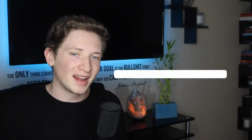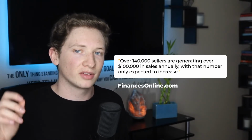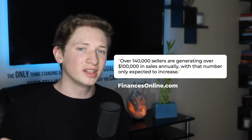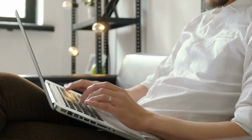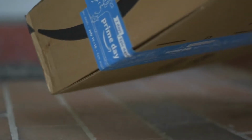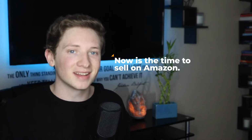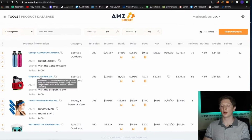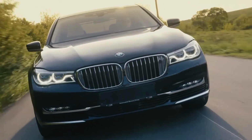And according to financesonline.com, over 140,000 sellers are generating over 100,000 in sales annually, with that number only expected to grow much higher over the coming years, especially after 2020 due to almost everyone buying online and well over 50% of all online sales being placed directly through, you guessed it, Amazon. So needless to say, people are starving for products to buy on Amazon now more than ever. So if you have the right strategies and know how to effectively sell, then you can take a small slice of that $100 billion plus in revenue that Amazon receives year after year.